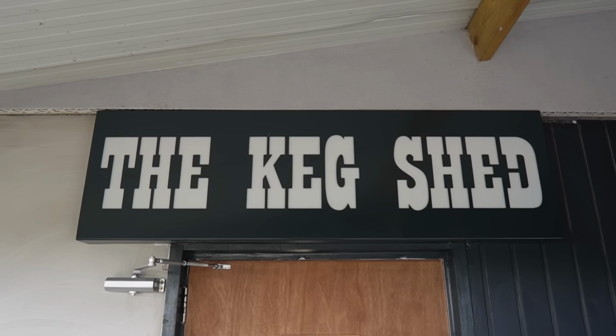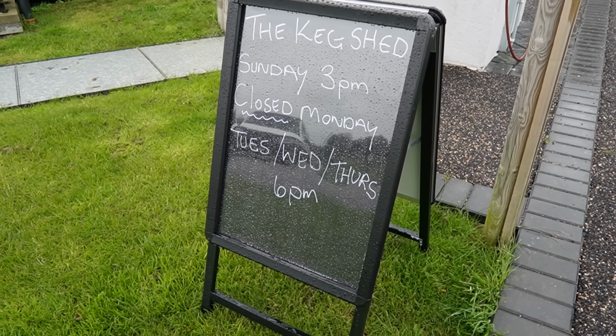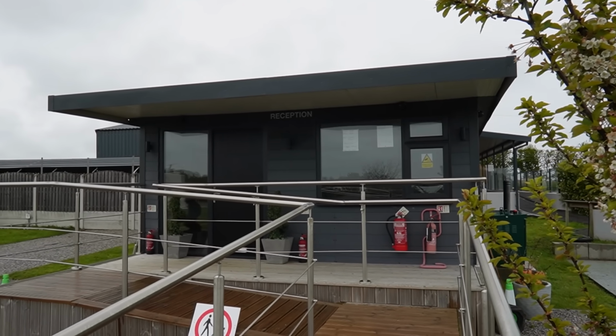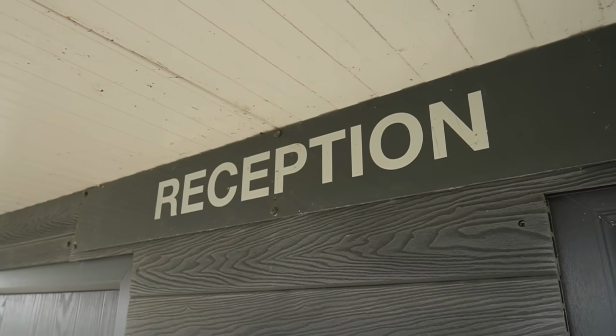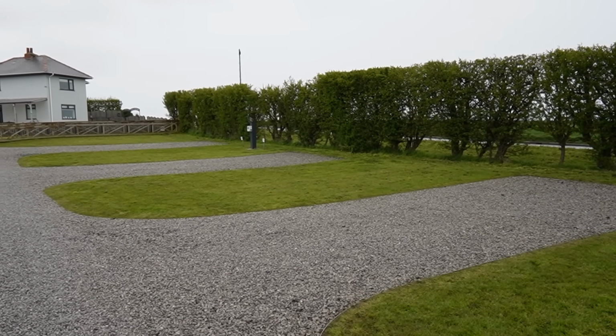At the back of this block is a dog-friendly on-site pub. Sadly I couldn't get in this time as they close on Mondays, however an on-site pub is always a good thing. Just at the front of the pub, facing the campsite, is reception. Looking through the window past the advert for bingo night, it looks like there are a few provisions on the shelves should you need them during your stay.